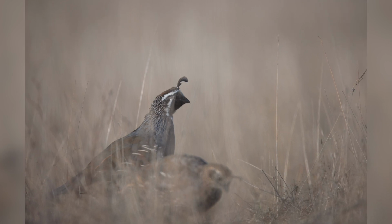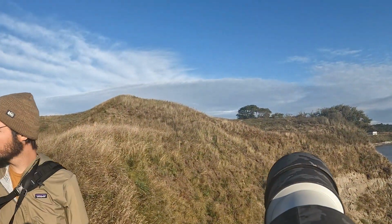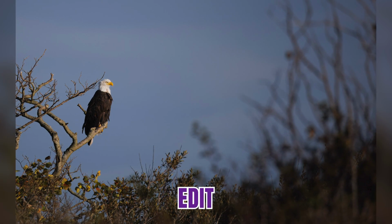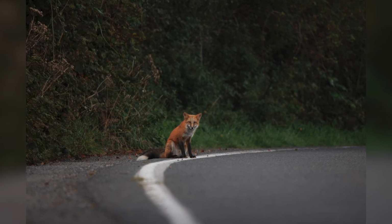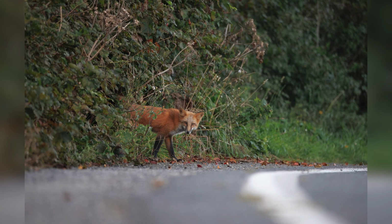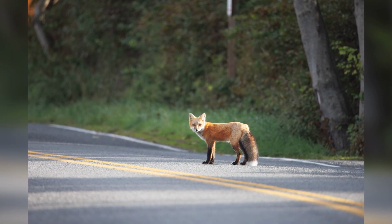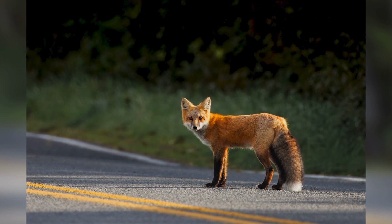On our final day, we spent the morning looking for more birds and wildlife. We had another encounter with a bald eagle. And later, we got the opportunity to photograph more foxes along the road. Then I believe I got my shot of the year of a Northern Harrier.